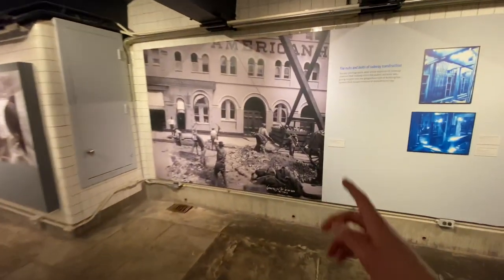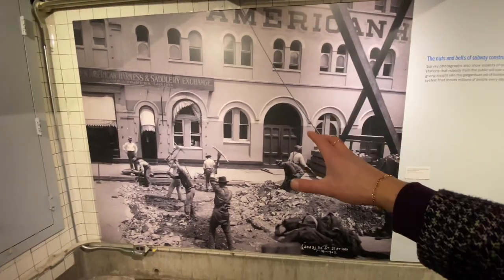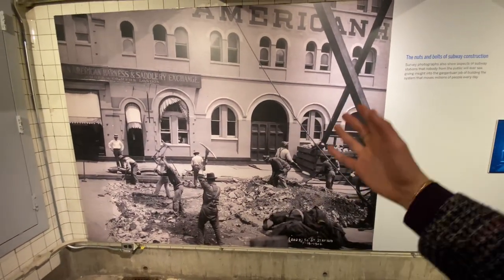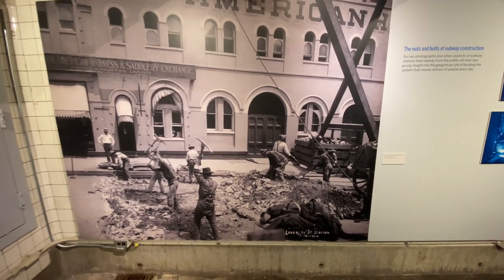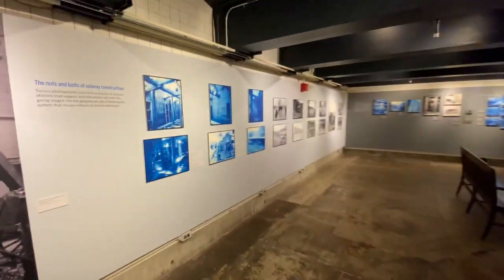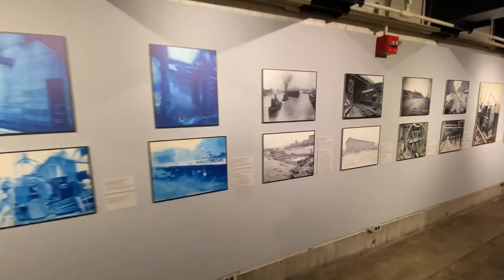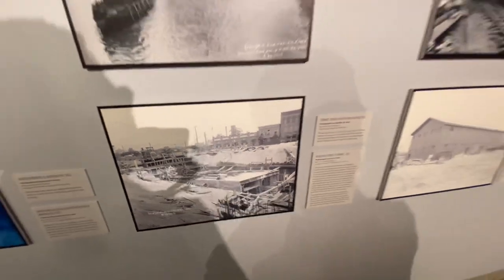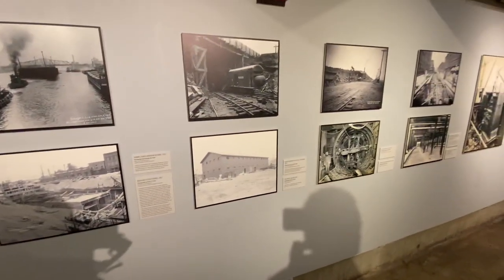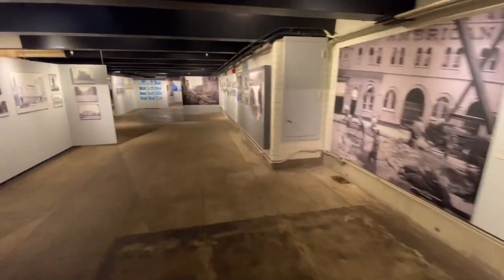Here's the cut and cover method. So in the subway, the streets were dynamited during the nighttime, and during the daytime, the men would dig a hole and then build these stations. So they basically were disconnected cellars united by tunnels. And that's how they built the first subway lines, through the cut and cover method. Nowadays, we have deep boring technology, so we bore tunnels deep into the bedrock.